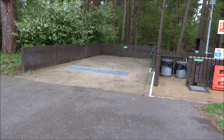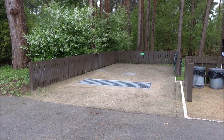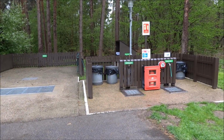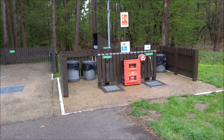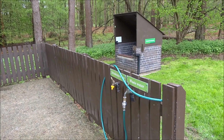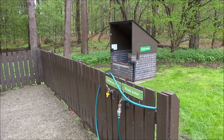And this is a motorhome service point. You can drive in there and dump your tanks, the bins and the drinking water and grey water emptying points just there. And over the back is the Elsan emptying point where your black tank or your toilet cassette is emptied.